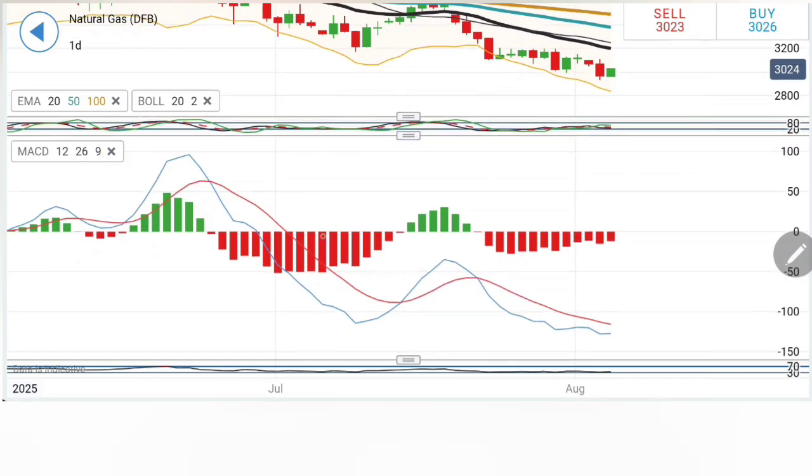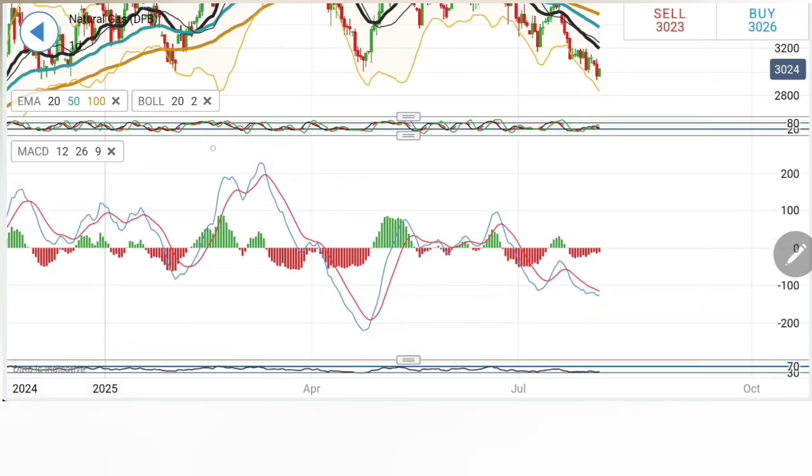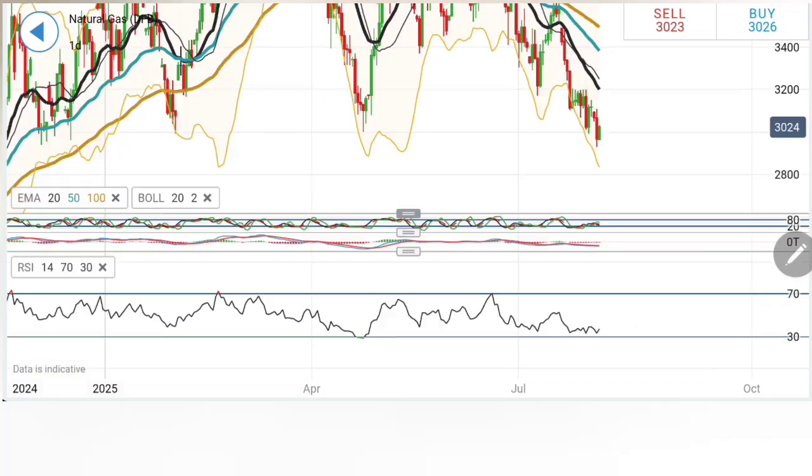Stochastic has dropped. The MACD has traded enough bearish. It must try to cross over at some point of time. But it is not that it cannot go further down. However, it is a good time for it to reverse. RSI is placed at the bottom.